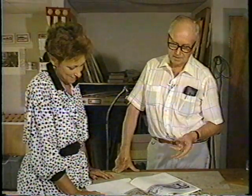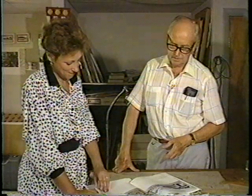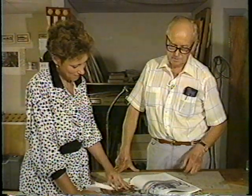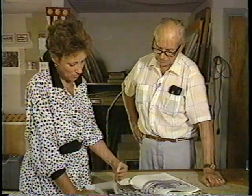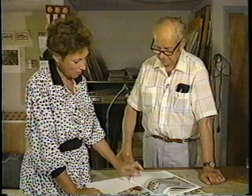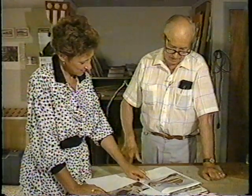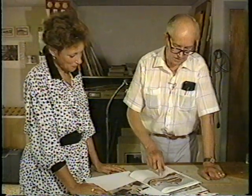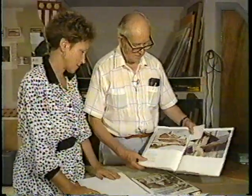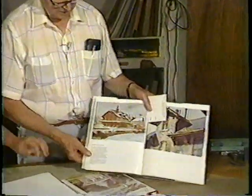But then that grew into a rather major project, and I went on to do about 150 railroad stations over the years, of which about 105 are printed in this book. Oh, here's one I recognize. Yeah, here's one in Lambertville. Now, this one is Lambertville Station, the way it used to be before it became a vacant building.